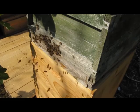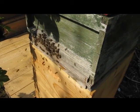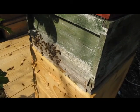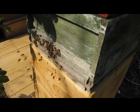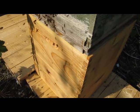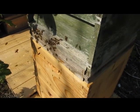They seem to be working the rape field quite heavy at the moment, so I may have to leave it where it is, put a super on, and probably drop the hive onto the pallet below, so I can use the two commercial brood boxes that I've got spare.